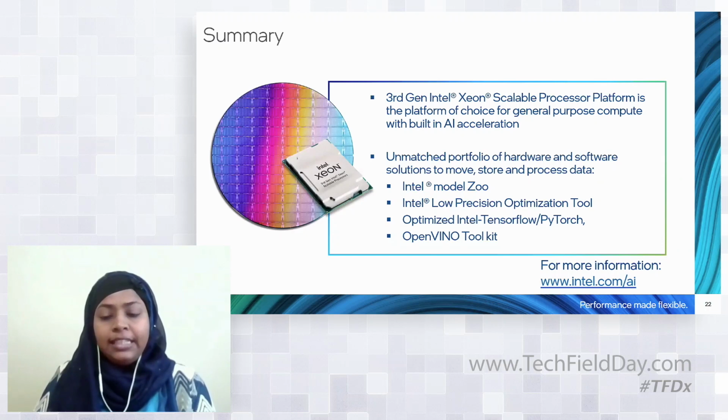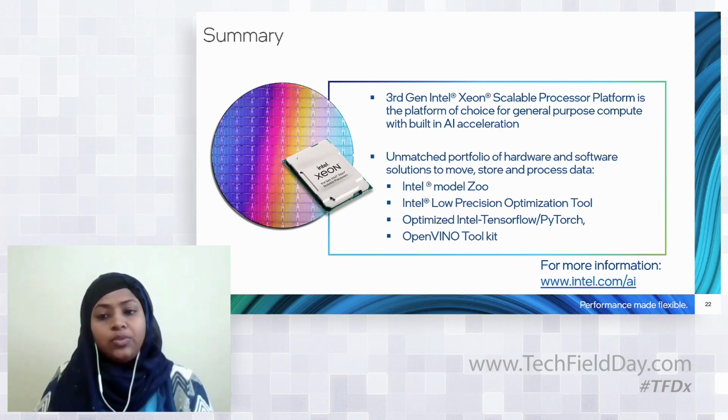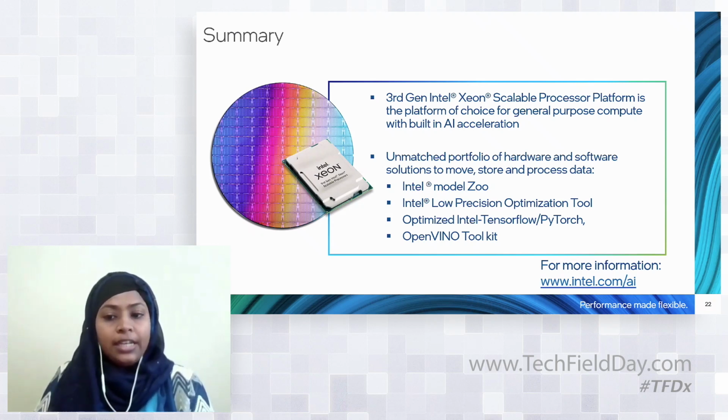So we have seen a significant performance boost from second generation to third generation Xeon for AI, as well as other key features. This makes it the platform of choice for general purpose compute. We also provide a multi-level software stack to achieve performance boost using DL Boost. These include Intel Model Zoo, Low Precision Optimization Tool, Optimized Frameworks, and the OpenVINO Toolkit, which are ready to use, and we can get benefit from third generation Xeon. In summary, we are providing the performance and flexibility to infuse AI into multiple applications from edge to cloud.